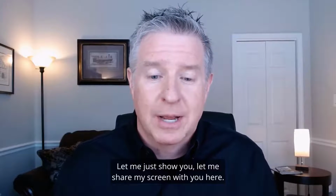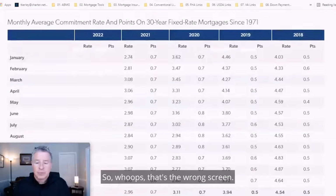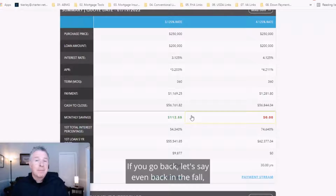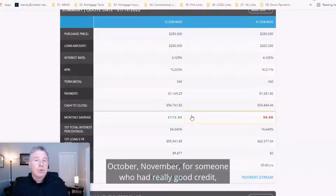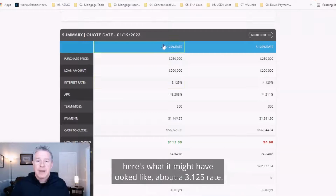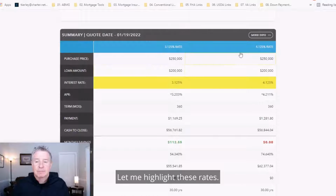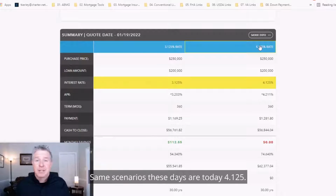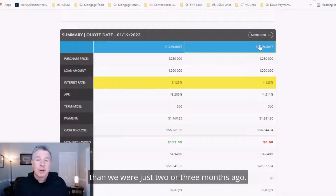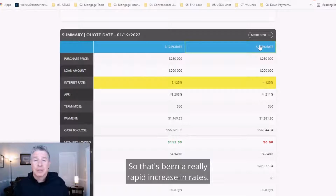Let me share my screen with you here. So, whoops, that's the wrong screen. Let's look at this screen. So this is a comparison. If you go back, let's say even back in the fall, October, November, for someone who had really good credit, a 30-year fixed rate, 20% down, here's what it might have looked like: about a 3.125 rate. Let me highlight these rates. And here's what we're looking at now. Same scenario today, 4.125. So in most cases you're about 3/4 to a full point higher in the rate than we were just 2 or 3 months ago. So that's been a really rapid increase in rates.